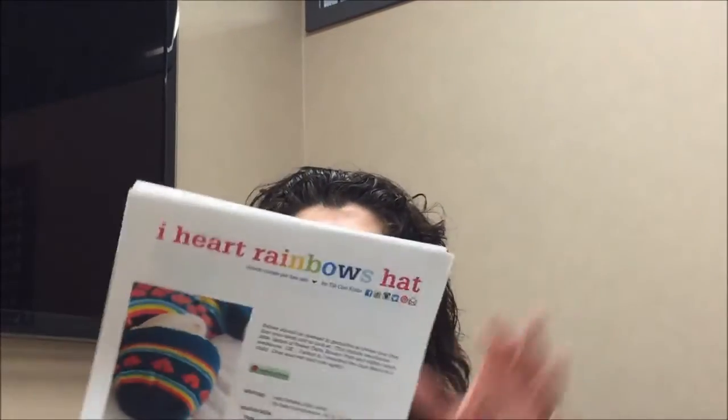Thinking about new and upcoming, I have some babies, not for me, but there are 2 little girls of acquaintances coming into the world. So I know them well enough to knit them baby hats. So I want to do that. The first one I'm thinking about is a free pattern by Tin Can Knits. It's called I Heart Rainbows. And I have some, what weight yarn is this? It's sock weight yarn.